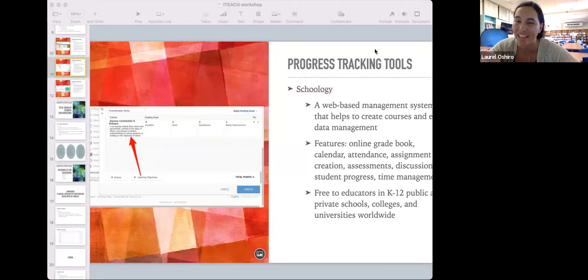Oh, I see what you said. Free to educators in K-12 at the bottom. Sorry, I missed that part. That's amazing. Okay, that's super cool. It's so organized, easy to read, very user-friendly looking. I'm going to show that to my admin.